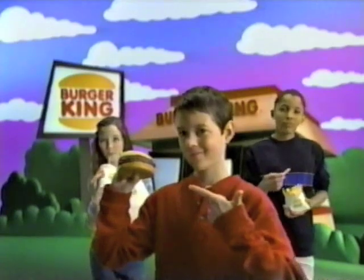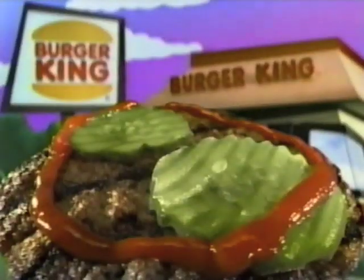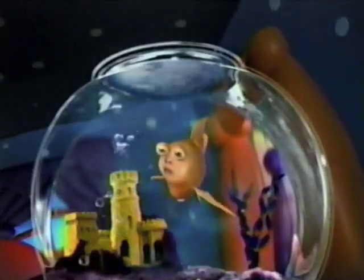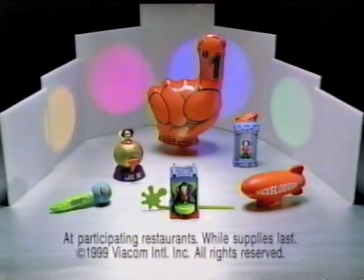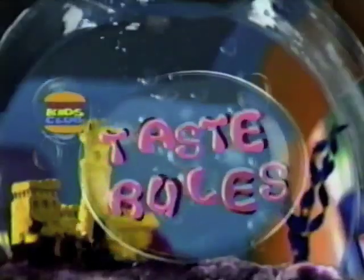If you were a goldfish, you'd swim around a bowl eating soggy fish flakes. You don't like fish flakes? Tough. You don't get a choice. But you do, because you're a kid, so you can go to Burger King. No mustard, no problem. You don't like choices, be a goldfish. You want it your way, you can go to Burger King. What'd you get? I got the big bowl blimp. What'd you get? I don't know. The Kids' Choice Awards toys, one with every tasty Kids Club meal you buy. Only at Burger King. Taste rules.